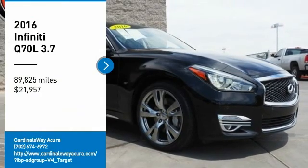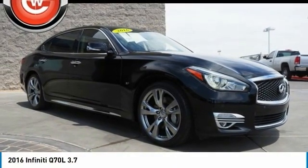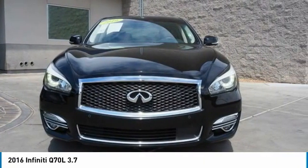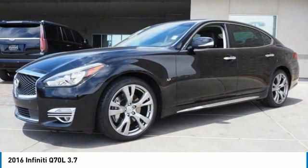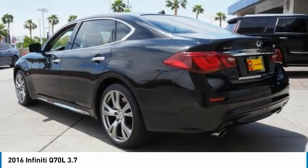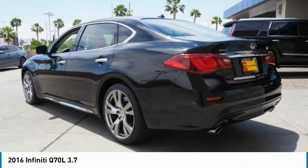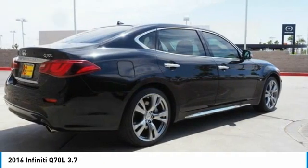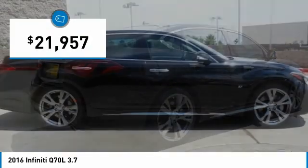You are going to love the 2016 Q70L. The luxurious INFINITI Q70L offers plush interior accommodations and a spacious interior cabin. Passengers of the Q70L will feel like they're riding first class all the way. Enhanced agility and safety protection features fill this luxury sedan and is priced below $25,000.